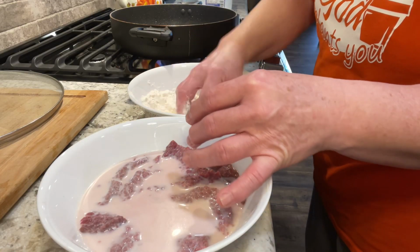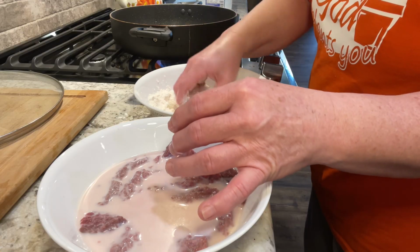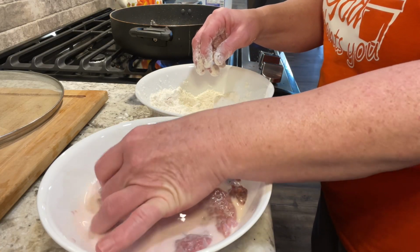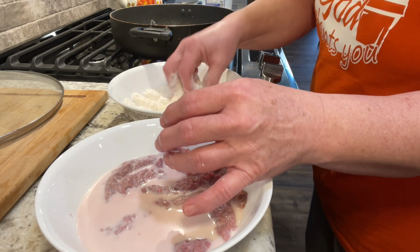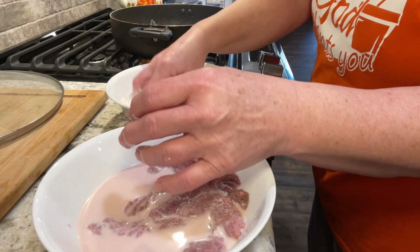And of course, if you have any special seasonings that you like to put in your flour, you can do that as well. I'm just doing plain old flour, nothing fancy. I'm not in a fancy mood today, I guess.